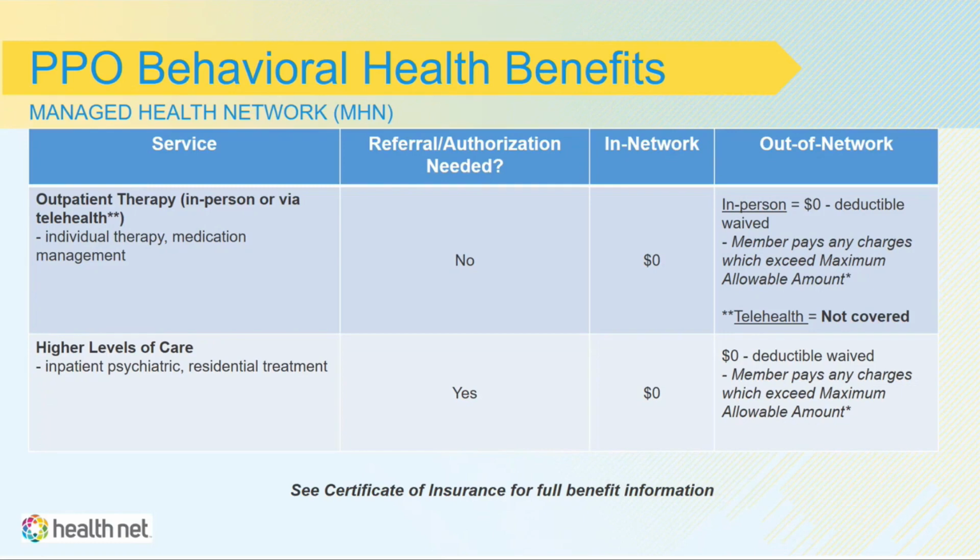Higher levels of care, inpatient psychiatric residential treatment, a referral is needed, and there is no cost in network or out of network as long as it doesn't exceed the maximum allowable amount.